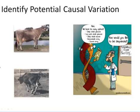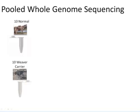We actually decided to use whole genome sequencing. At the time of this study, we had just gotten an Illumina HiSeq machine, but the indexing had not been commercially released yet. So we decided to use a pooling technique. We took 10 normal animals and 10 Weaver carriers. All the carrier animals were identified as carriers from progeny testing, so we didn't have to worry about false positive animals.